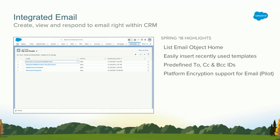We introduced list email in the Winter 18 release, and with the Spring 18 release, we've added a few enhancements to it. First on the list is the list email object home. This is one place where you can go see all your list emails and also send list emails from here. We've also enhanced the template experience by letting you access the most recent templates that you've sent, be it through Classic or Lightning. And this can be a huge time saver because if you're sending the same email templates again and again, you have easier access to it now. Also, we are letting you map your business process to your email much better by letting you predefine the CC and BCC values. And for our platform encryption customers, we have support for platform encryption for email as a pilot.